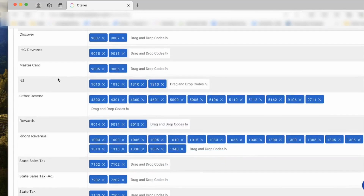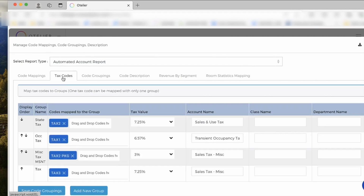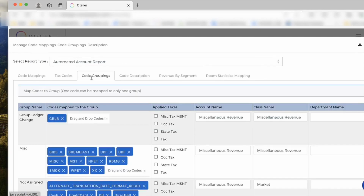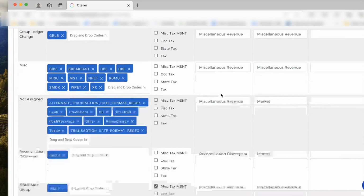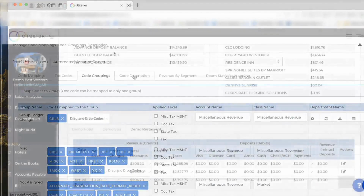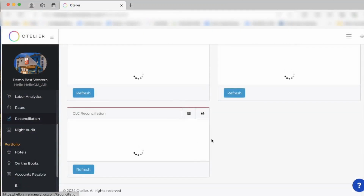So that as the data is being populated into these screens, it lands exactly where you are expecting it, and really set up the reconciliation workflows to work for you and to maximize the automation with the tool. Rec also includes a set of reconciliation workflows for OTAs.